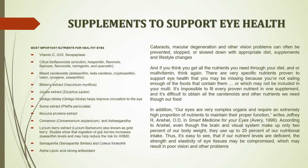And if you think you get all the nutrients you need through your diet and your multivitamins that you take, think again. These are very specific nutrients that have been proven to support your eye health that you might be missing because you're not eating enough of the foods that contain them, or which may not be included in your multivitamin supplements. It is impossible to fit every proven nutrient into one supplement, and it's difficult to obtain all the carotenoids and other nutrients we need through our food.